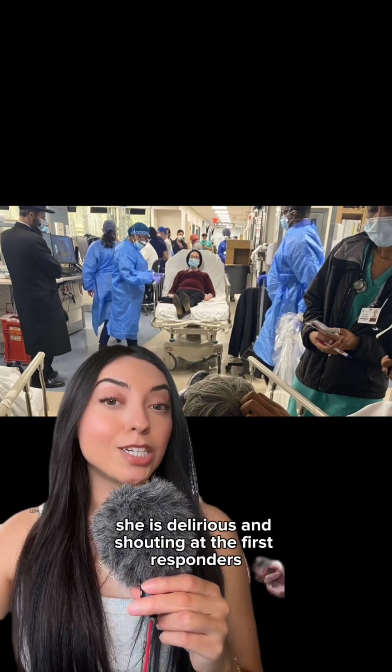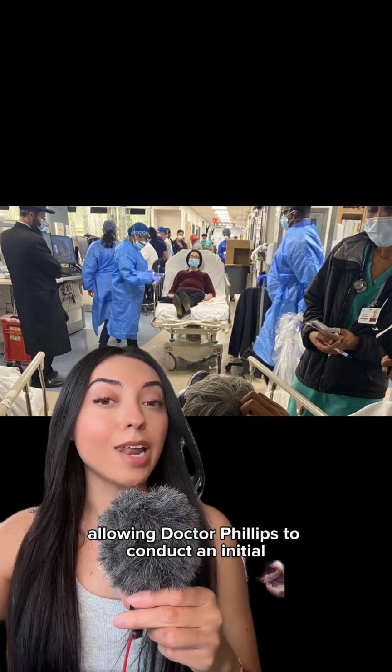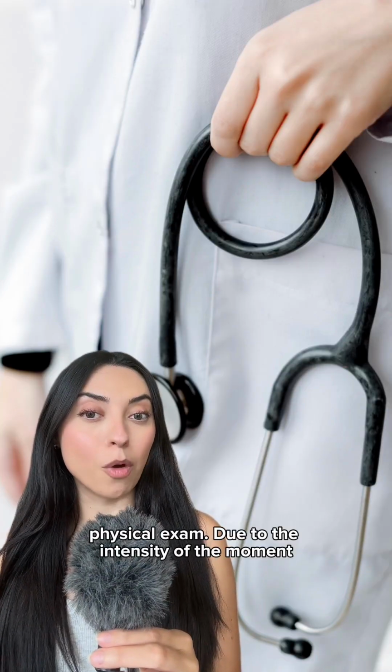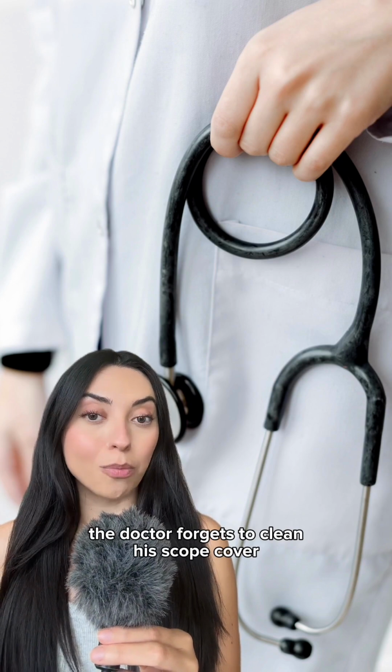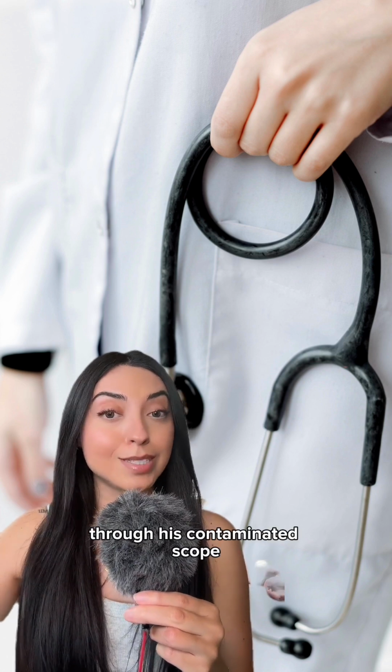She is delirious and shouting at the first responders who brought her in. After a few moments, she calms down, allowing Dr. Phillips to conduct an initial physical exam. Due to the intensity of the moment, the doctor forgets to clean his scope cover. Inadvertently, he transmits a bacterium from Harvey to Gail through his contaminated scope.